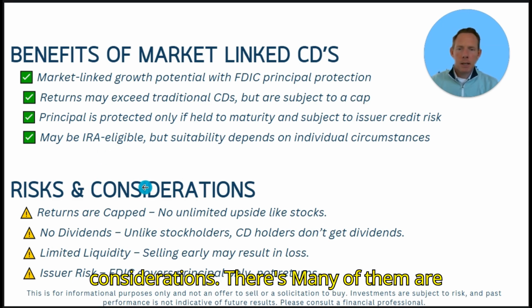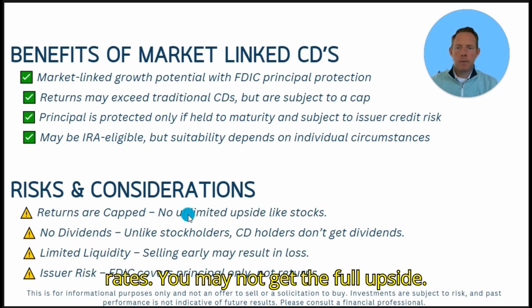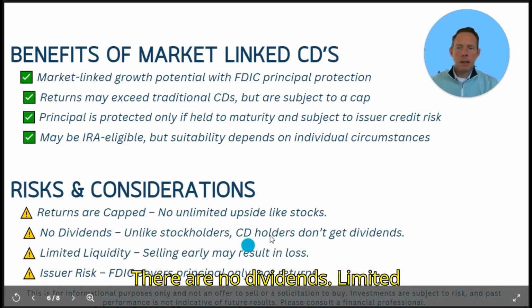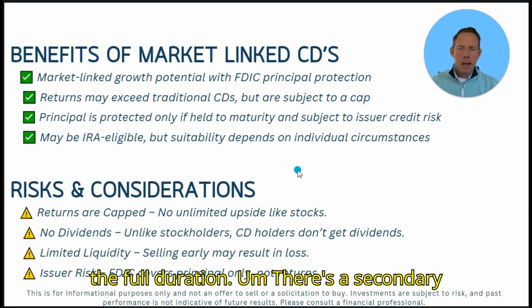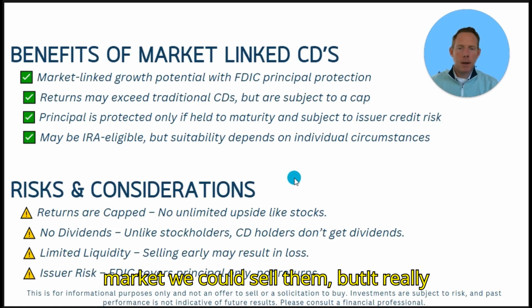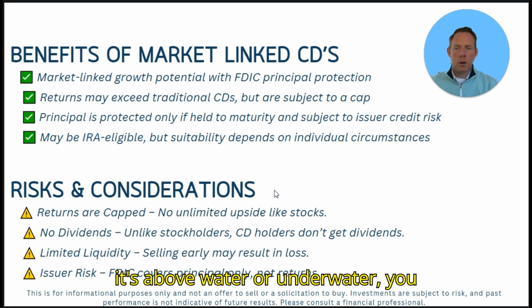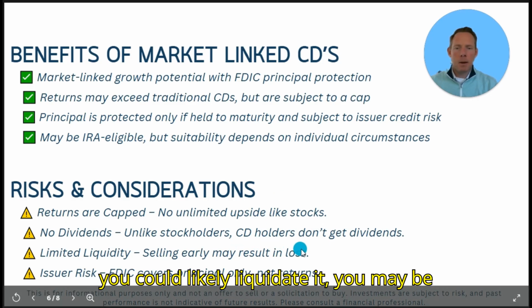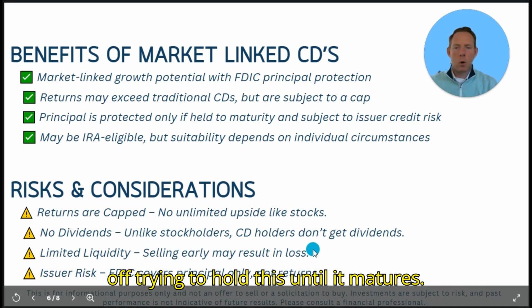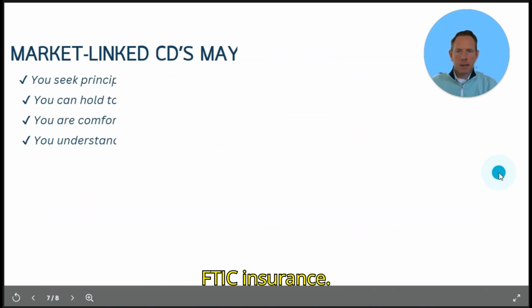Risk and considerations. Many of them are capped. Some of them have participation rates. You may not get the full upside. There are no dividends. Limited liquidity. I would only suggest doing this if you're planning to hold it for the full duration. There's a secondary market where you could sell them, but it really depends how long you've had it, whether it's above water or underwater, how the underlying stock has performed. So although you could likely liquidate it, you may be selling that at a loss. So you're better off trying to hold this until it matures. There is some issuer risk here, although FDIC insurance.